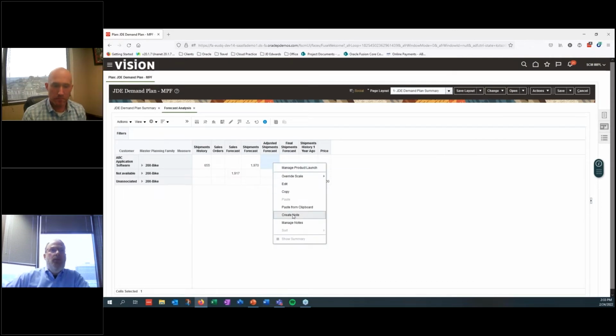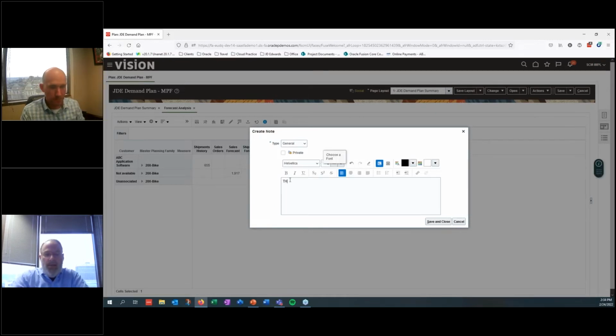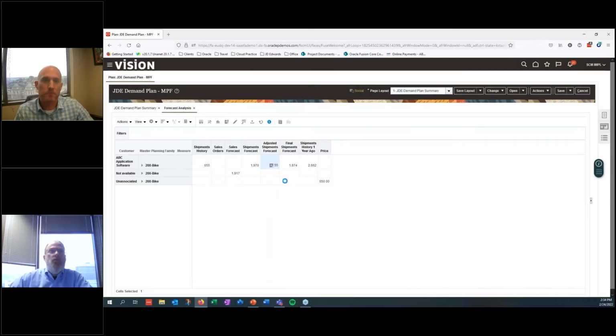It also allows me to create a note. If I make a change, since you can see I've made a change of 55 previously to this, I can come in and I can actually create a note that's associated with this, right? This is a change to the forecast, right? And I can save that note. And that way I have representation of this change for however long I need it, right?